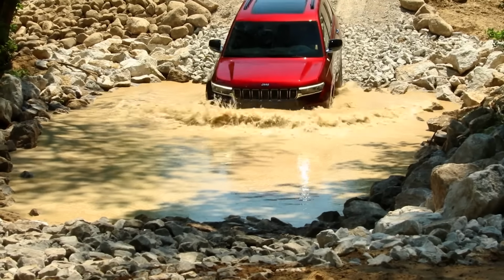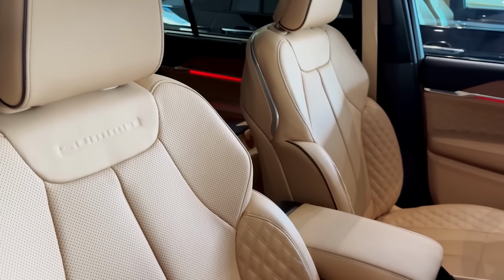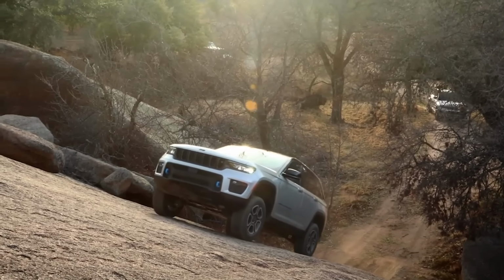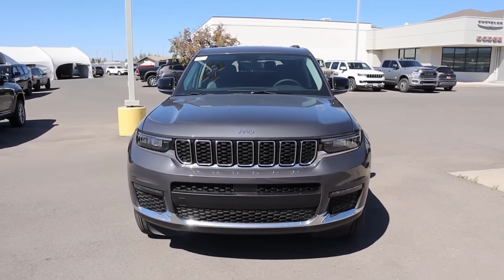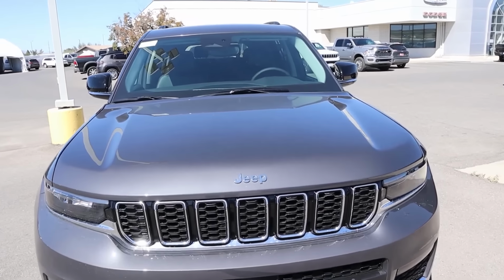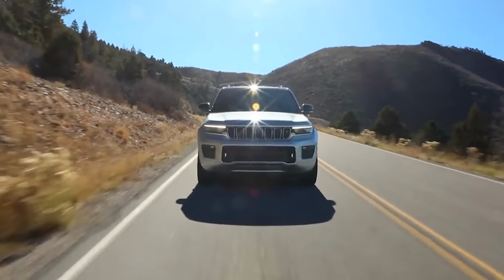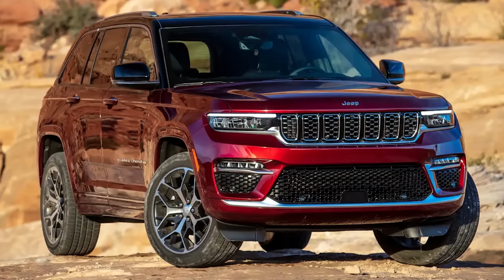Inside, the Grand Cherokee doesn't skimp on comfort. The front seats are exceptionally comfy, perfect for long drives. The available air suspension ensures a smooth ride over bumps without being too floaty. While the Grand Cherokee might not be the most agile SUV on twisty roads, it excels off the beaten path, outperforming most mid-size crossovers in rugged terrain.